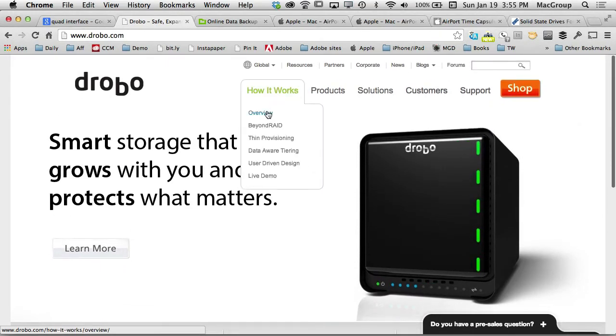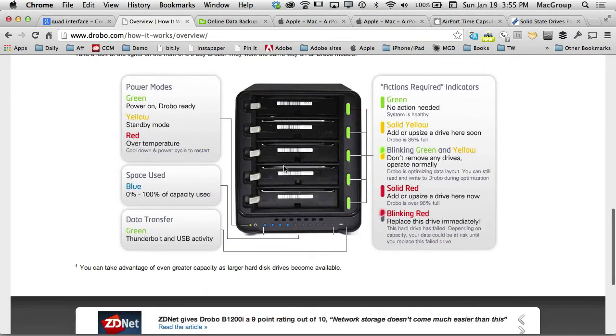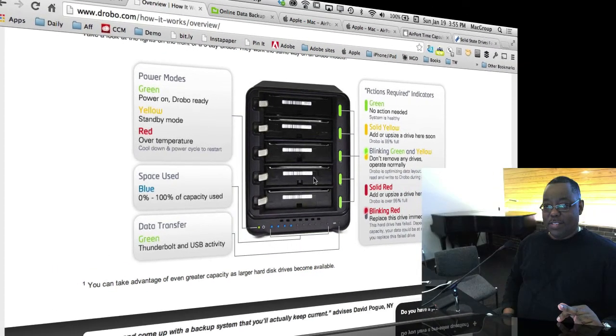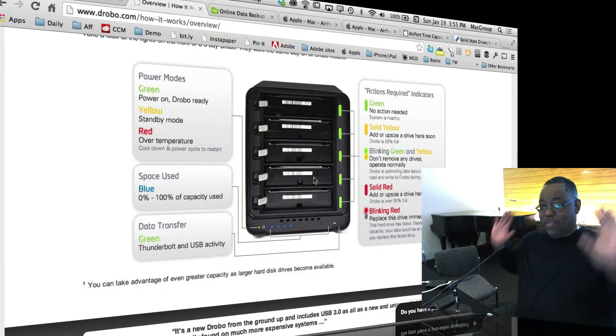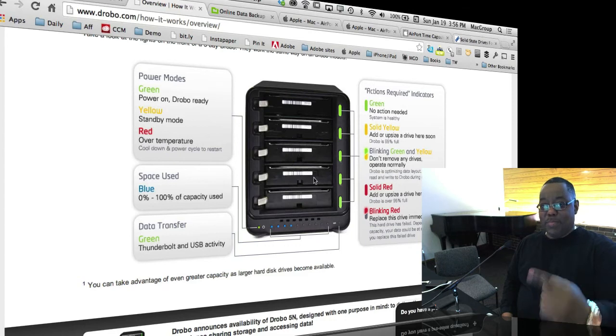How about how it works? Overview. I want to watch a video. There we go. That's what I'm looking for. So a Drobo is a case that can contain two or more hard drives. And the idea behind Drobo, which again is why I bought it in the first place, is that if one drive dies, you're still protected. So one drive in there can completely fail, die immediately, and you haven't lost anything. Because it's redundancy, it's putting the data on more than one drive.